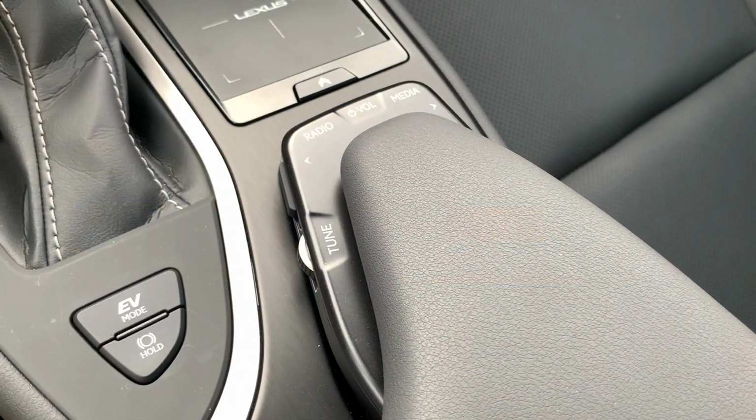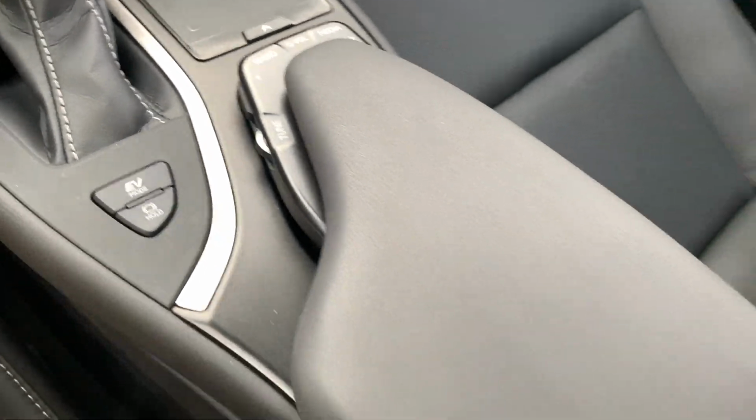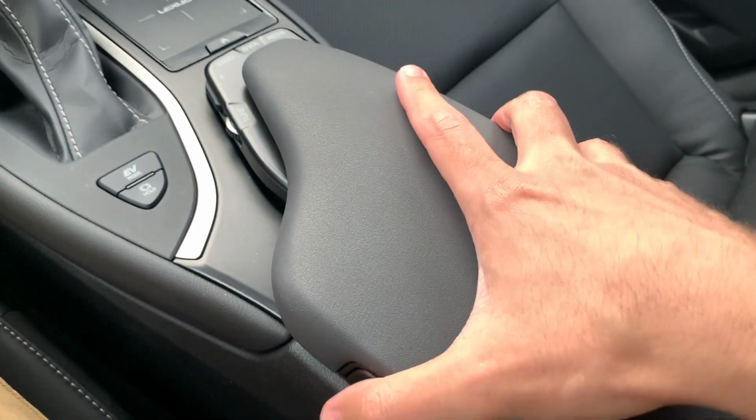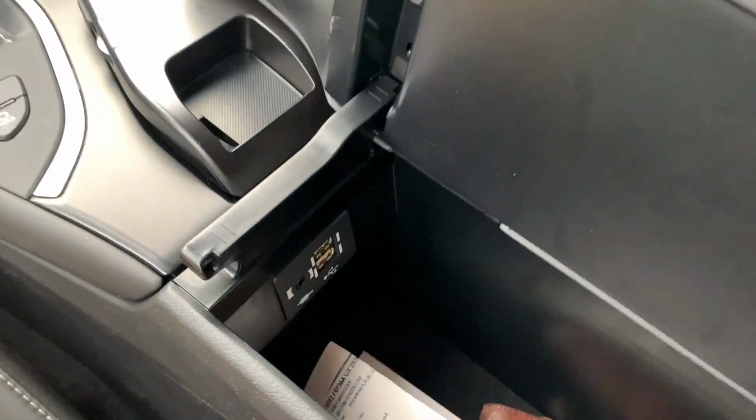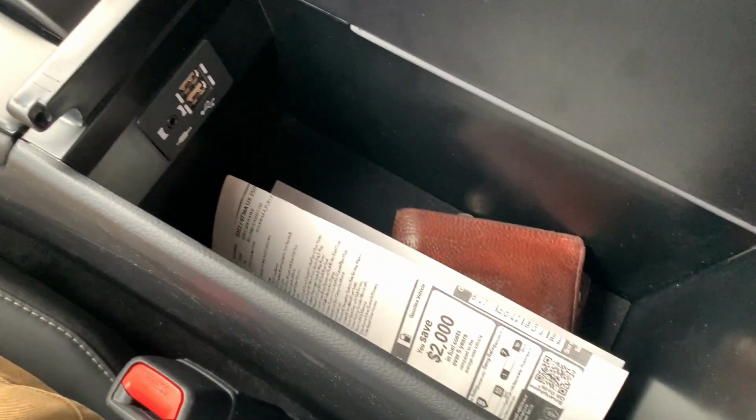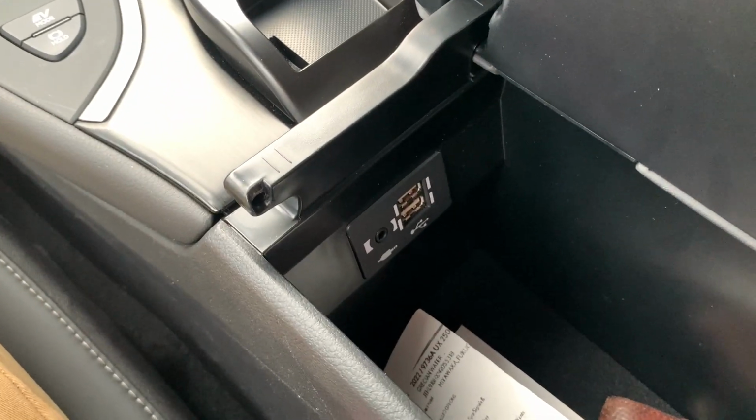Just like the audio and infotainment controls, the center console lid is driver-centric because it's hinged on the right here, and I've got the release close to me here. Inside, there's a decent amount of space and a couple of charging options right there.